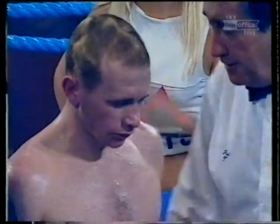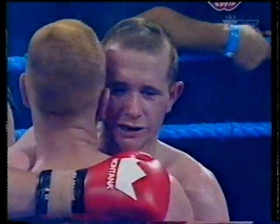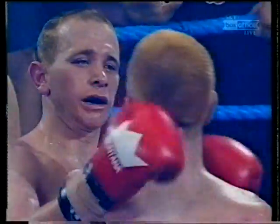Excited crowd there, mass support for Paul Ingle, the Yorkshire hunter. So that's 21 not out. Here's the decision, official of course, as if we didn't know.